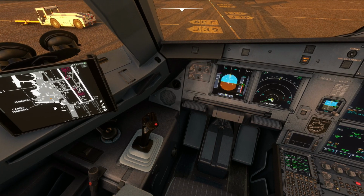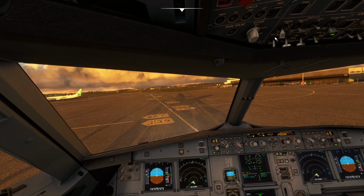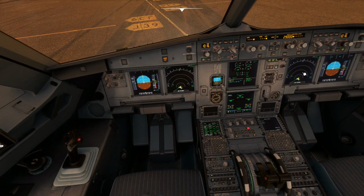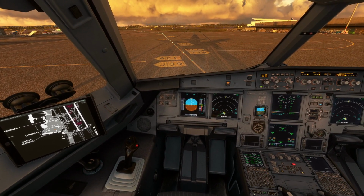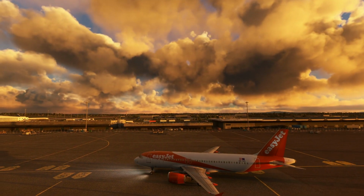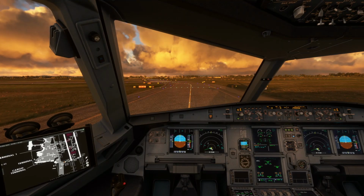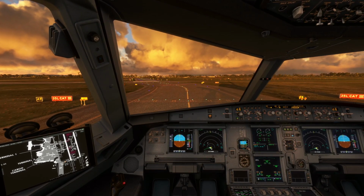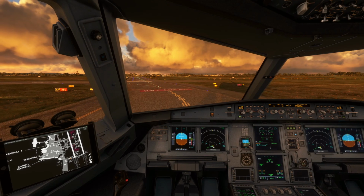Approved. Contact apron 12855. N320SB0 Sierra Bravo contact tower on 120.45. Good day. Tower on 120.45, N320SB0 Sierra Bravo.